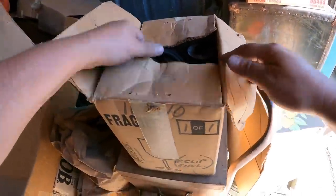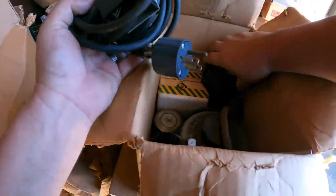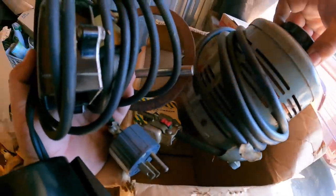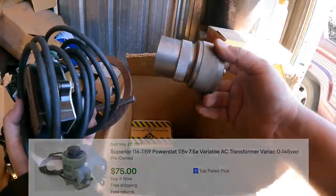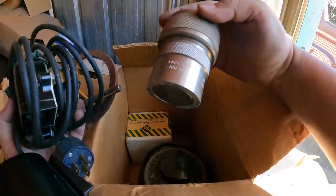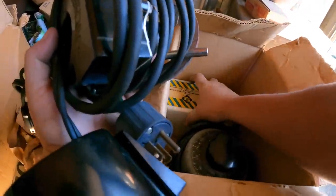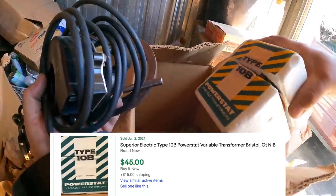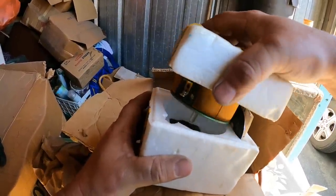This is heavy, whatever it is. What is it? Some kind of a blower? What is this, dude? It looks kind of cool, actually. There's a little timer. What is this? I don't know what that is. It is really heavy. That's pretty heavy, too. Par Instruments, P-A-R-R. That is probably something very expensive, whatever it is. And then what's this? Superior Electric Company. Power Step Variable Transformer.